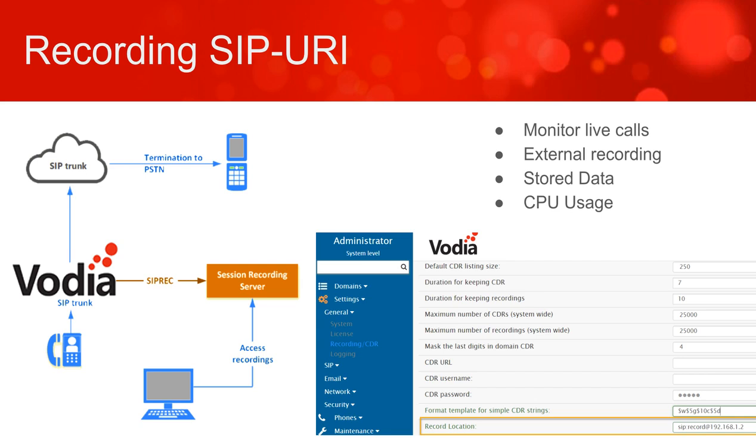If you have your own session recording server, in order to use it, you have to define a SIP scheme in the recording location. What would happen is the PBX will send the recording to the session recording server, and from there it'll start sending that data there. However, if the customer doesn't want to be recorded, the user can end that recording, and then we will send an error code to the session recording server to end that recording. However, the call will continue.